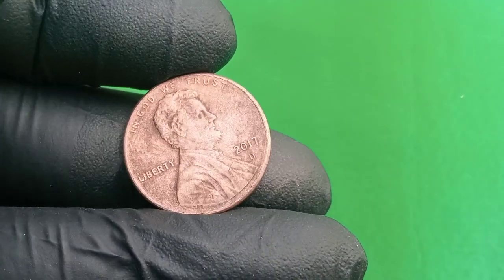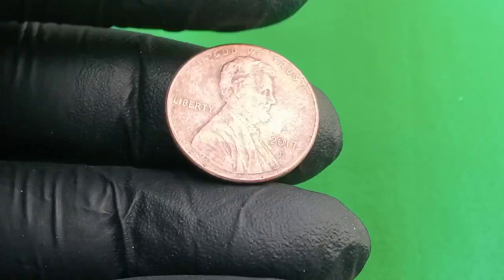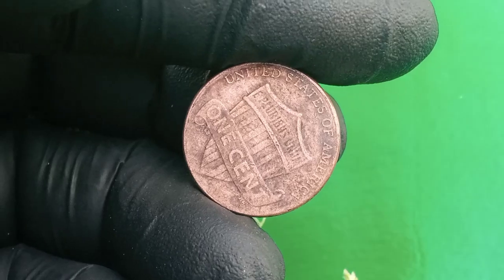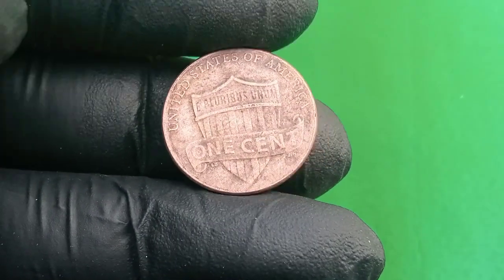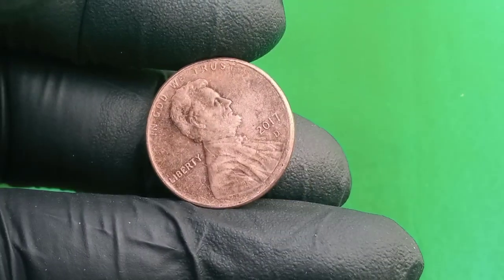Today, we're diving into a topic that might just surprise you. What if I told you that a 2017 1-cent coin could be worth a staggering $7 million? Stick around as we unravel the mystery behind this incredible coin and why it's caught the attention of collectors around the world.